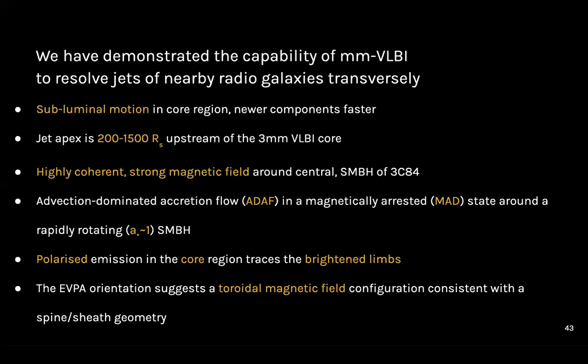The polarized emission traces the limbs that we saw in the Stokes I. And from the simulations, we get that the EVPA orientation, so basically how the magnetic field is oriented, suggests that we have a toroidal magnetic field in that area, which is consistent overall with the spine-sheath geometry. So, I'll leave it there.